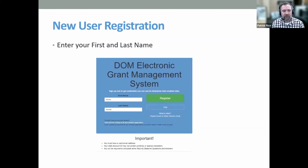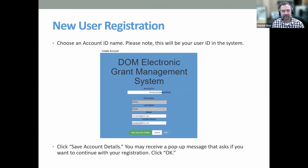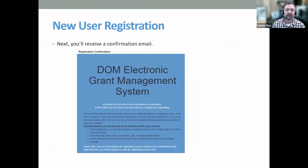Once you click that link, it will open up a blue box that allows you to type in your first and last name and a big green square that says Register. From here, it'll take you to the next blue box that will allow you to type in your email. You do have to have a valid email in order to use this program, because there's a lot of communication that happens through email for setting up your registration. You would then click the Save Account Details button at the bottom, and that will send a notification to your email address that you just provided.